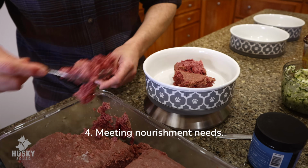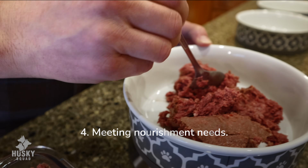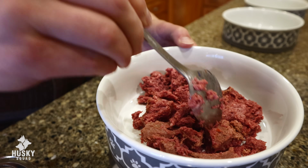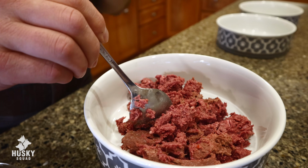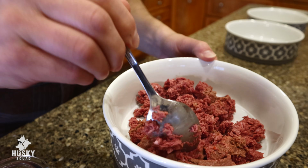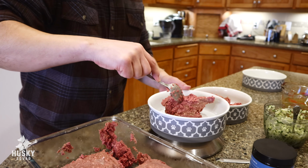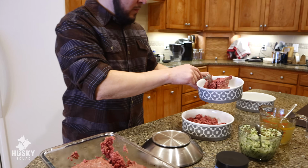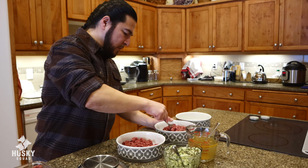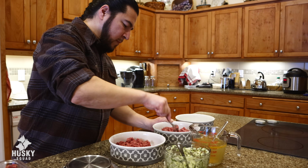We're planning to meet their nourishment needs, even during early parenthood with a newborn. As many of you already know, the squad has been eating a healthy, homemade diet since early 2018. We usually do a lot of DIY, a lot of different variety in their diet, and this is one of our favorite things to do. It's also a lot more affordable when you feed a lot of bigger dogs. It's easy, but it requires a little bit more time.